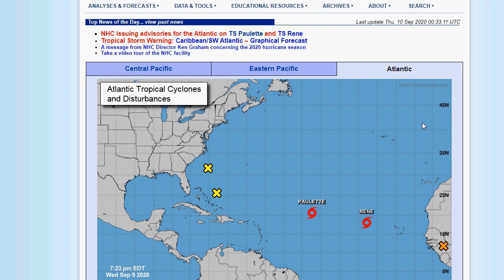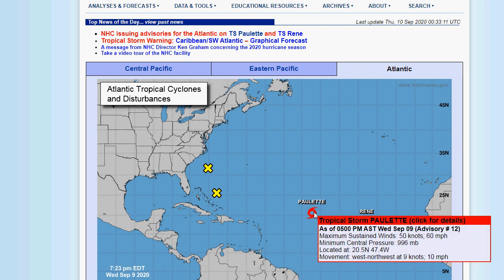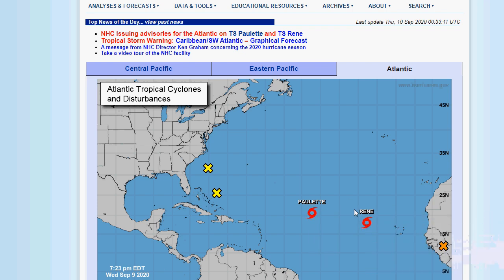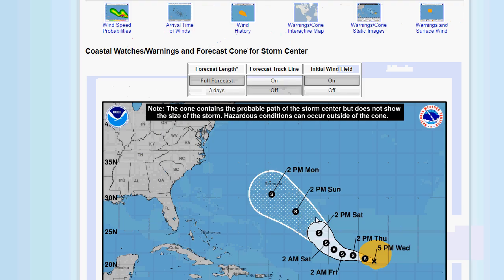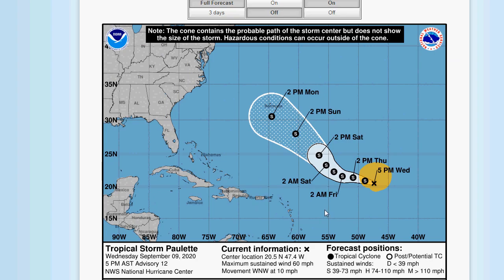Let's talk about the two storms we do have, and that is Paulette and Rene, both tropical storms. First, Tropical Storm Paulette. This is the map of Paulette, and this is the one we've got to worry about as it gets closer to us. It looks like it has it staying a tropical storm and hitting Bermuda. However, their forecasts have always been that this thing's going to become a hurricane. I don't agree with them. With these above normal water temperatures, it's fairly maintaining its strength, staying around 60 miles an hour, moving west northwest at 10.